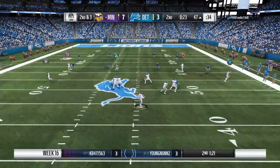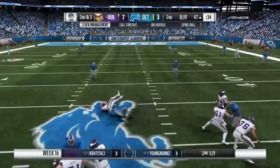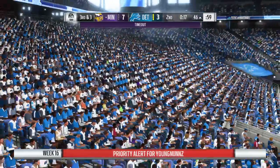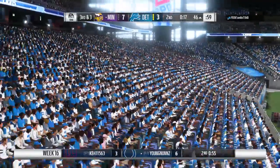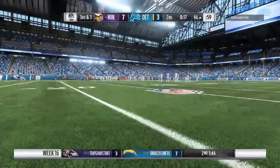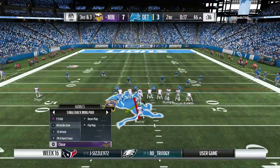From the shotgun, it's Cousins. Stepping up, he's going to keep it. All in all, no gain on the play, and it'll bring up 3rd. And a stoppage here, a timeout before this 3rd down play takes place, as they'll stop it with 17 seconds to go in this first half of action. The Vikings on 3rd down, just 1 for 3 thus far. Here it's 3rd and 3.